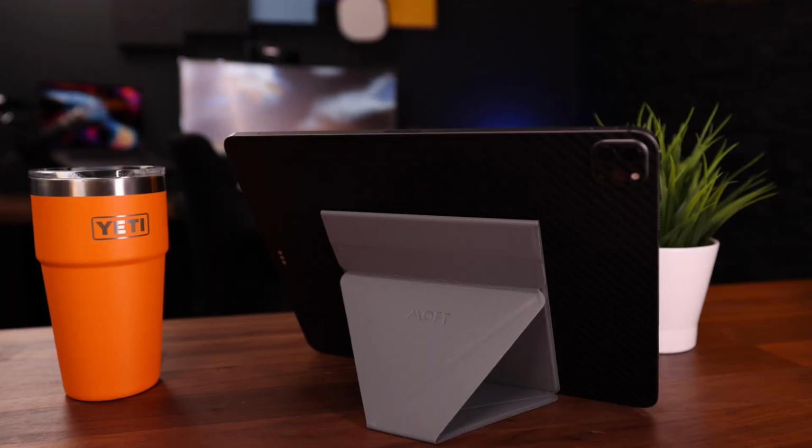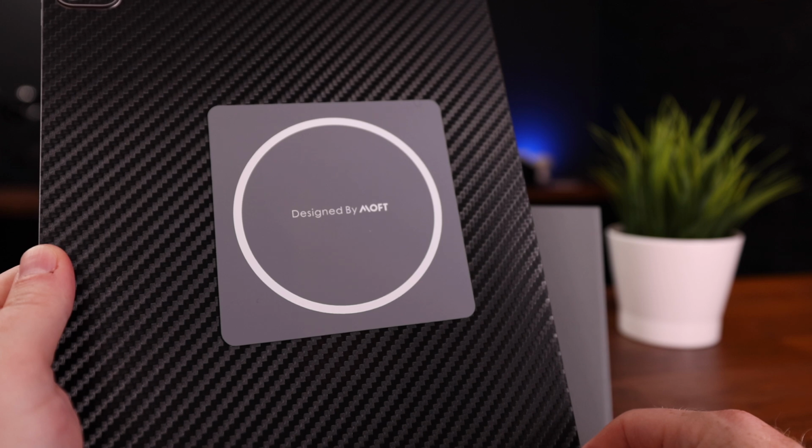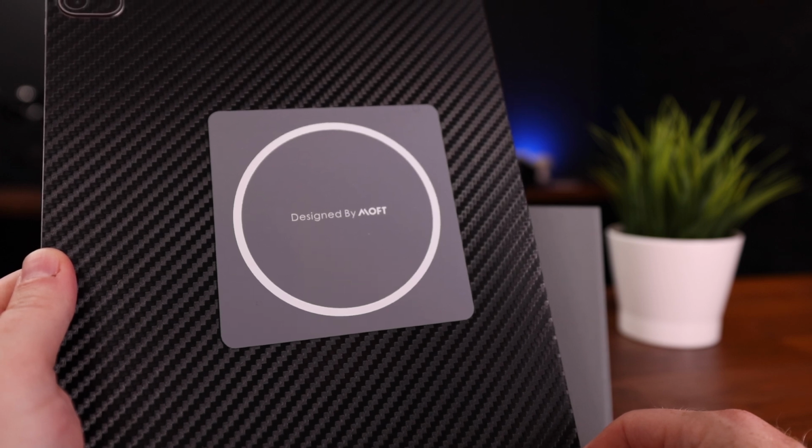Once that's on, the stand just snaps onto the back, and you can use it in several different positions, both in landscape and portrait mode. I do think that this stand would work best on the 11-inch version, not that it doesn't work with the 12.9-inch, it just seems a little better suited for a slightly smaller tablet. And one thing to consider is the fact that there is a sticker to apply, so you kind of have to commit to this thing. Although the Magic Keyboard still works totally fine with the sticker on, it just might not fit all cases. Just a little thing to consider.